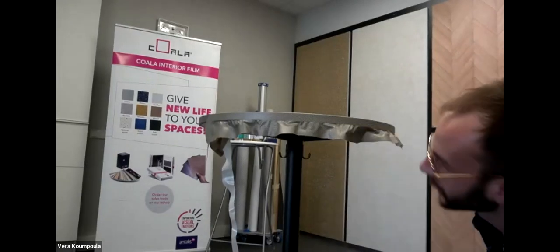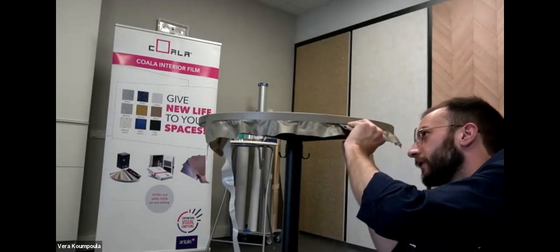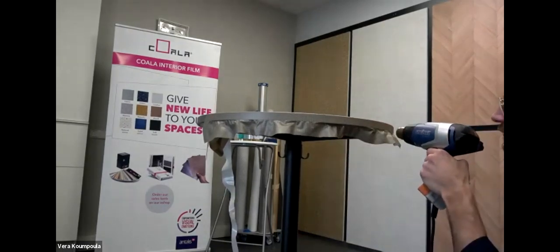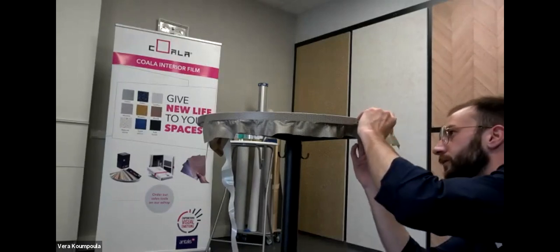Warm the material, just keep it intense and close it on the back. The more you warm up the material, the more flexible it becomes. Of course, it's not limitless. If you keep the gun on it, you will definitely pierce the product. So you need to learn, obviously, by practice.